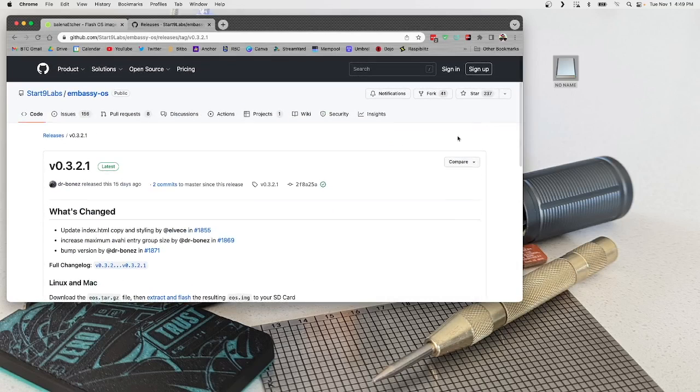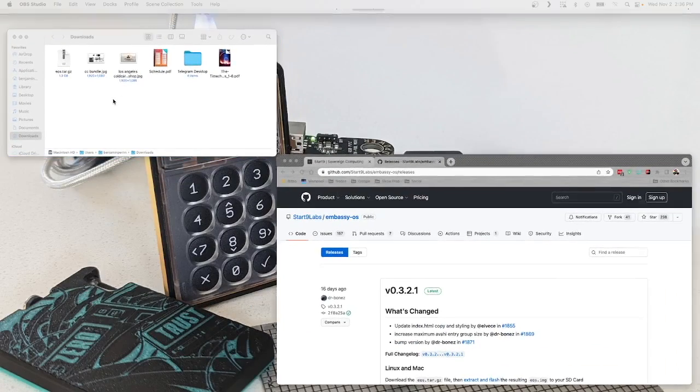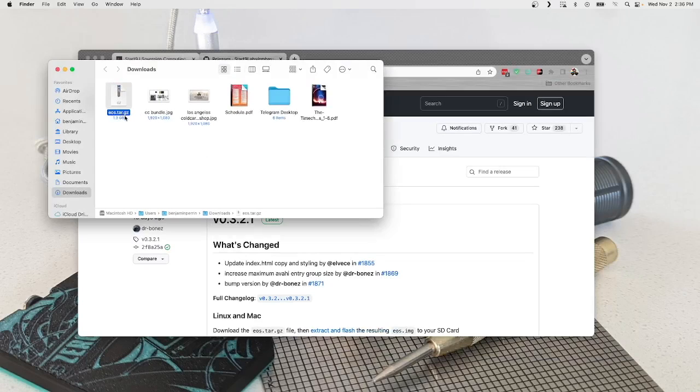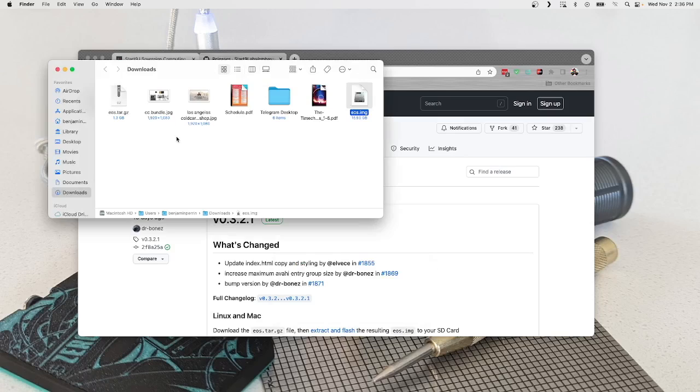And so now I need to use Balena Etcher to get it onto my SD card, which I have plugged into my computer. You can see it on my desktop right here. So let's get that going. Now, once you have downloaded the latest version of Embassy OS and you've got this eos.tar.gz file on your computer, you're going to need to double click it, and this will extract the actual file you're going to need to use with Balena Etcher. You'll see it's just using my Mac archive utility. Basically, it unzips this condensed file and creates this one right here, eos.img, and that's what we're going to use for the SD card.